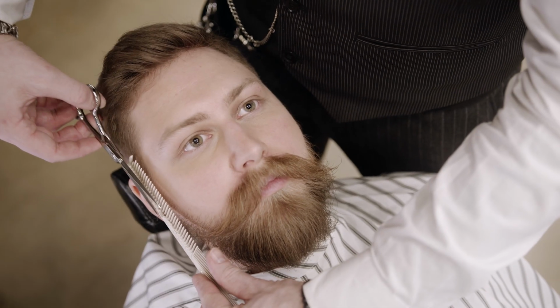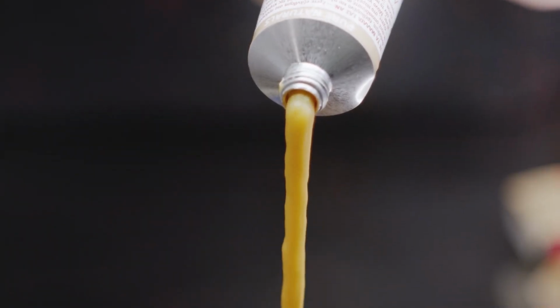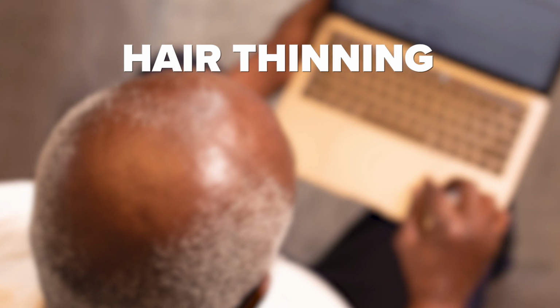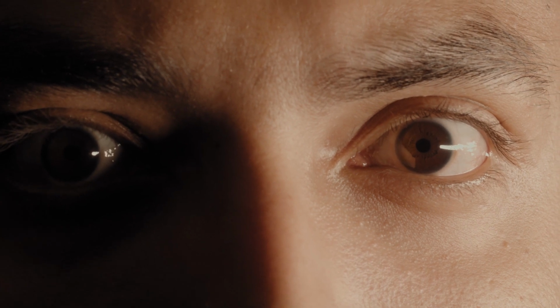In the pursuit of perfect hair, many men unknowingly subject themselves to a silent danger in their hairstyling products. Did you know that the average hairstyling product contains a cocktail of harmful chemicals? These substances can lead to hair thinning, scalp irritation, and even long-term health issues. It's time to open our eyes to the risks we've been taking.